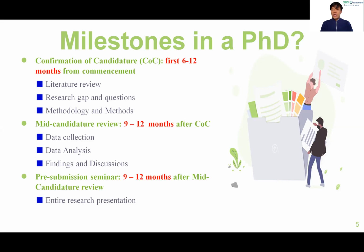We call it COC. Normally, the COC process takes place within the first 6 months to 12 months from your commencement. So it means that when you started your PhD candidature, 6 months later or 12 months later, you need to do the confirmation of candidature. So what is included in the COC? Normally in the COC, it includes the literature review, the research gap and questions, and methodology and methods. Basically, those 3 areas need to be covered in your COC to make sure that you are qualified for candidature.